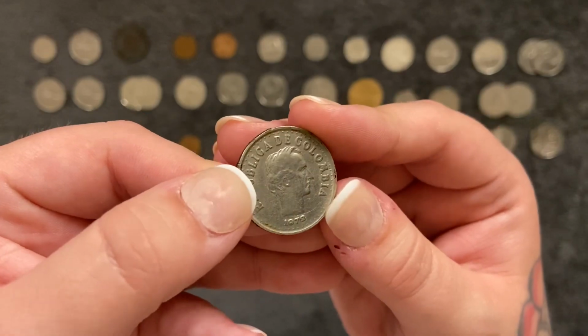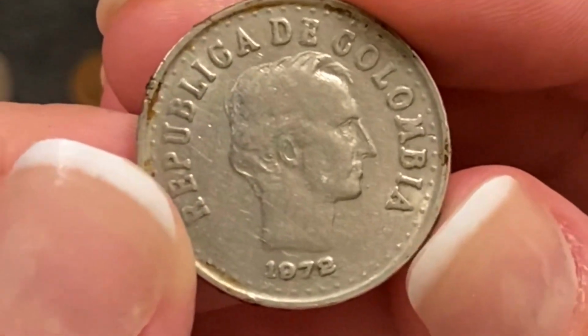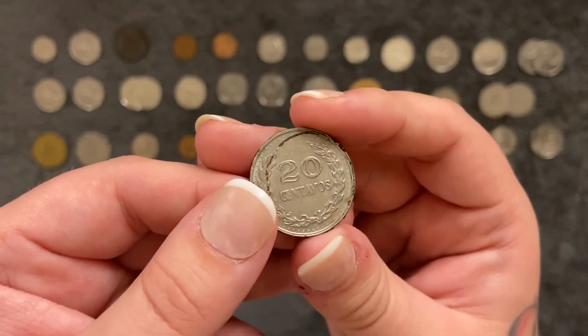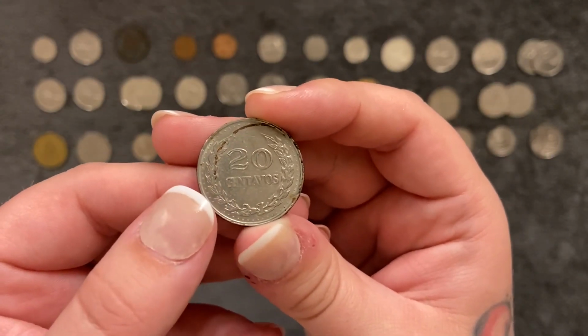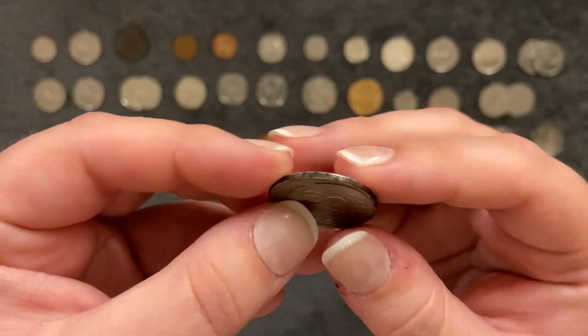Republic of Colombia. This is from 1978, I believe, if I'm reading that correctly. And this is 20 centavos. 41.8 million of these. Oh, I flipped it the wrong way again. I'm not used to all these different orientations.